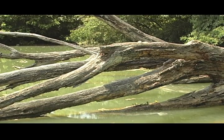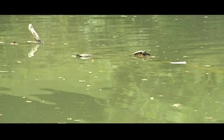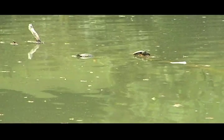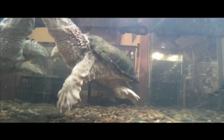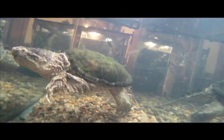Well, we know that on a warm, sunny day like this, the turtle log here in the lake is going to be a great place to find aquatic turtles. Well, even though they live in the water, how do we know that we're going to find them on this log? Well, you probably know that turtles, like all reptiles, are ectothermic.